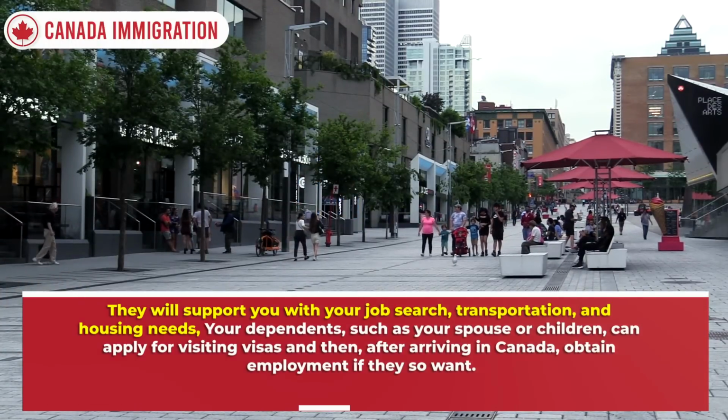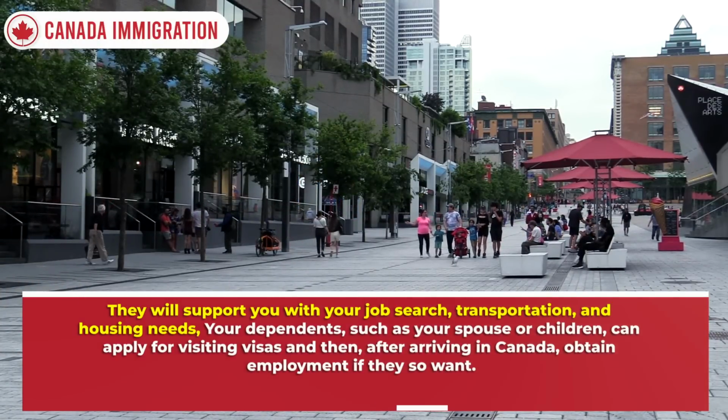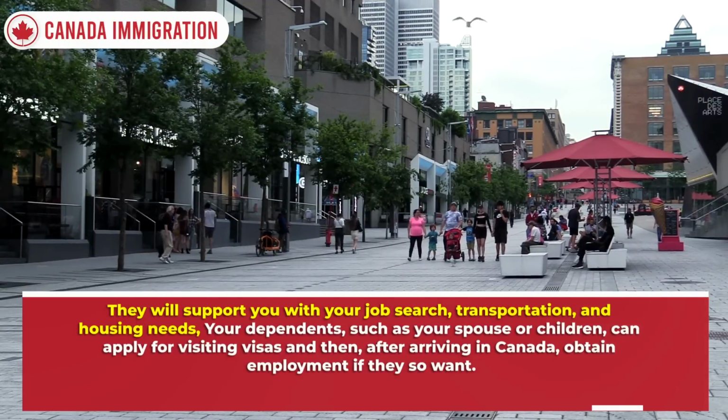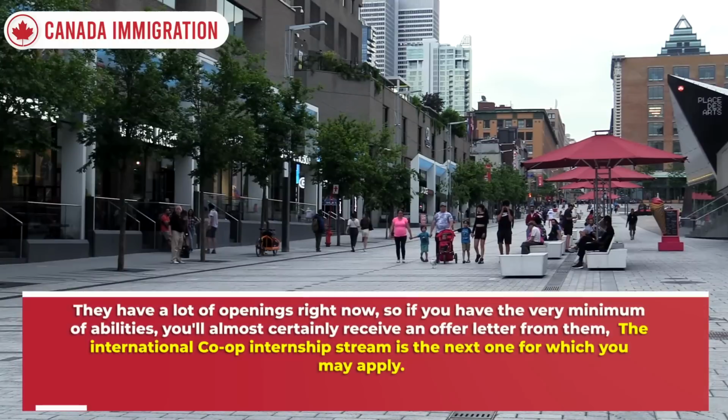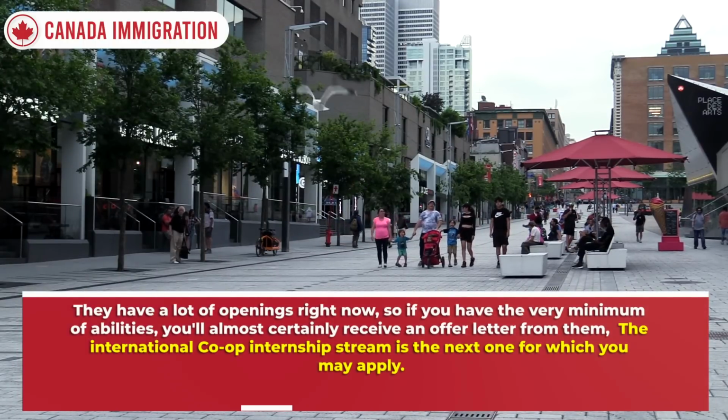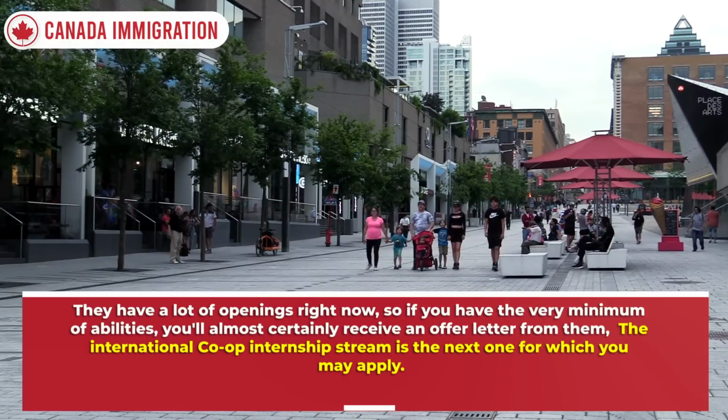Your dependents, such as your spouse or children, can apply for visiting visas and then, after arriving in Canada, obtain employment if they so want. They have a lot of openings right now, so if you have the very minimum of abilities, you'll almost certainly receive an offer letter from them.